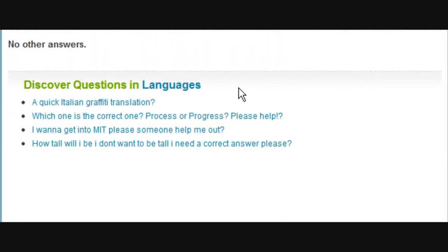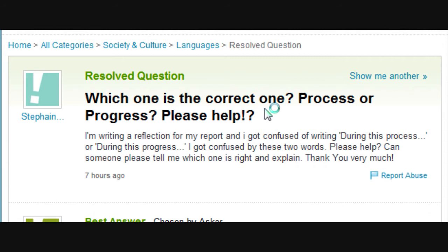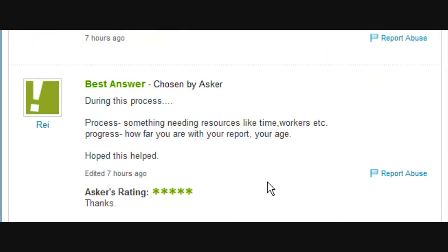Anything else to do with Japanese? Process or progress. I'm writing a reflection for my report and got confused around during this process or during this progress. It's process. I got confused by these two words. Please help. Which one is right? During this process. Process: something needing resources like time, workers, etc. Progress: how far you are with your report. Hope this helps.